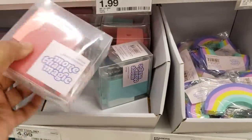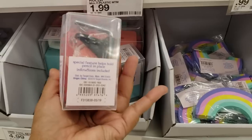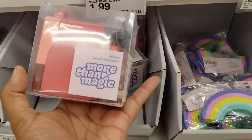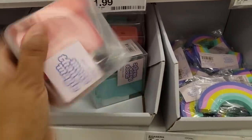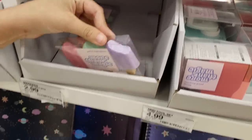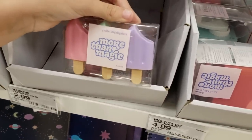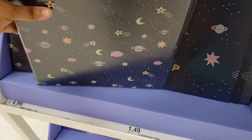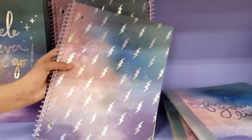$1.99. What is this one? $5. What is this one? More than magic. Oh, pencil sharpener. Okay, I was like, what is that? Highlighters. Highlighters, yeah. Oh, that's cool. Those are really cute. Let's see, $5 for a folder. The lightning bolt one's cool. I like that one. It's $1.99.